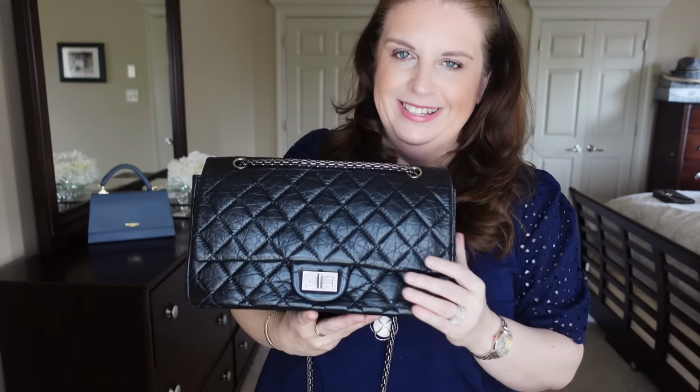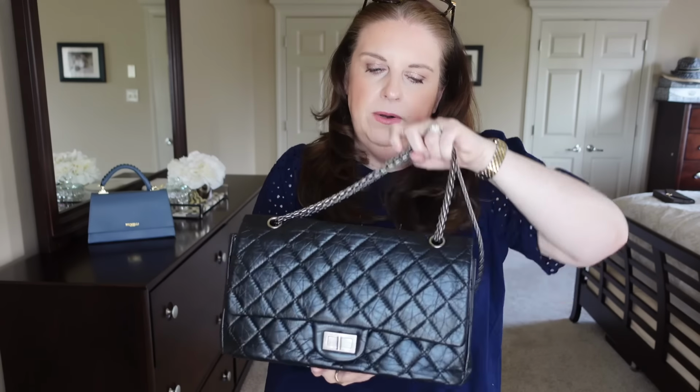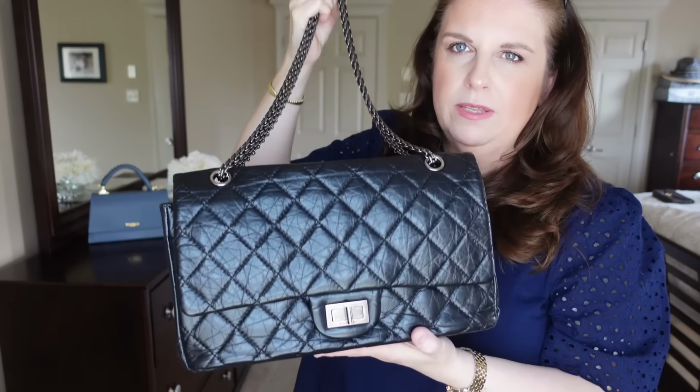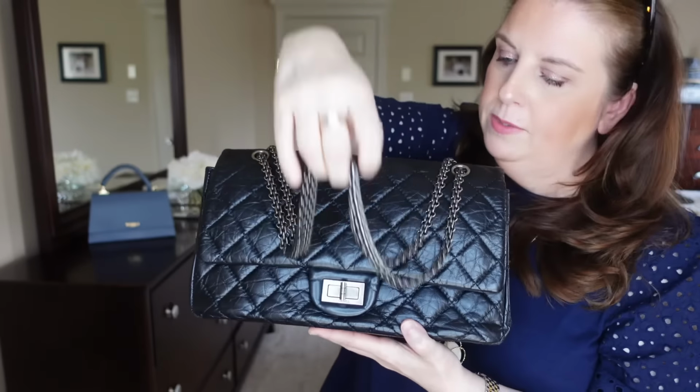I also have a Reissue. This is the 227 size, so I think it's the equivalent of the jumbo handbag, and it does come with this dark hardware, ruthenium hardware I think it's called, and it's a beautiful bag.